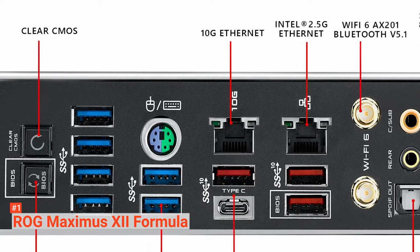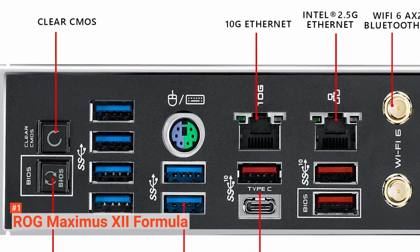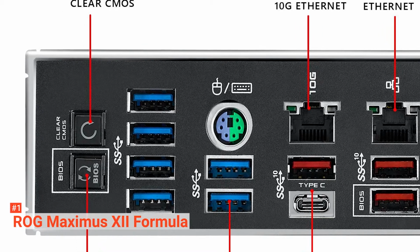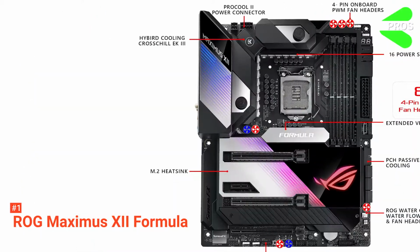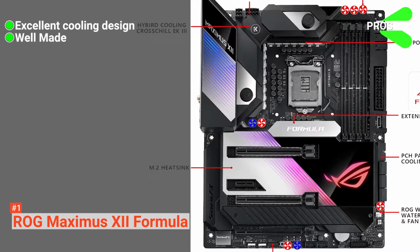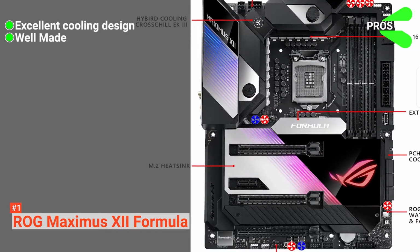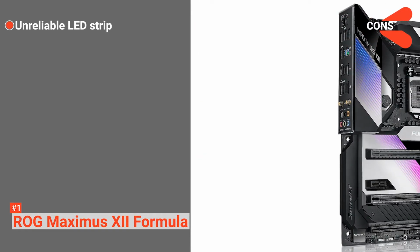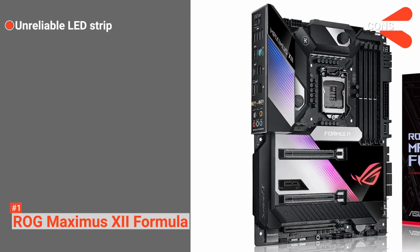Finally, this motherboard will help get the best out of your rig with its AI overclocking that tunes your PC profiles to the CPU and cooling to predict the optimal configuration for each system. Its pros are: it has exceptional cooling capability, it's made with high-quality components, and it supports the newest Intel Core processors. However, some customers report issues with its aesthetic LED lights.